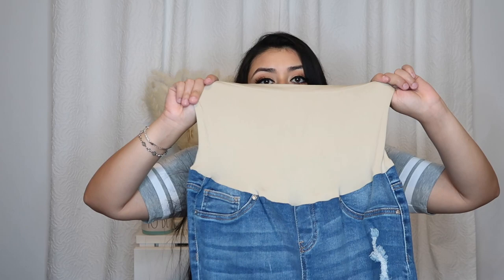Then I have this pair here, which you will see all of those have had the darker band. This one has more of a nude band, and this is what that looks like. Again, it goes pretty high up. These right here are a lighter wash. I love these, they're like my favorite one.